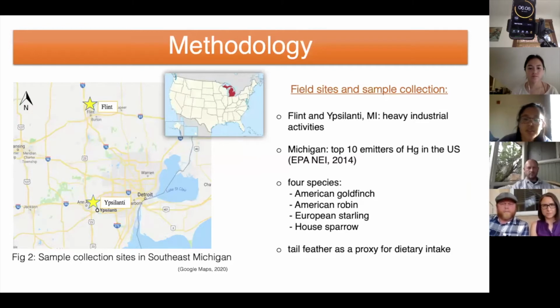Our study site was focused in Flint and Ypsilanti in Michigan. Southeast Michigan is particularly a heavily industrialized area with power plants and past automotive industries releasing mercury to its local atmosphere and waterways. Michigan is also among the top 10 states with the highest mercury emission in the country. So in the summer and fall of 2018 and 19, we captured and collected 223 feathers from 4 different species of songbirds as listed on the screen.